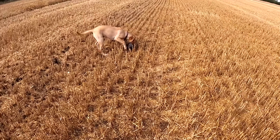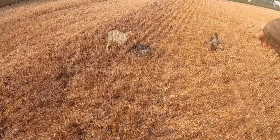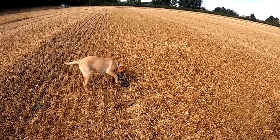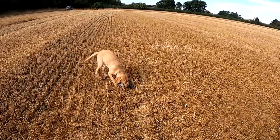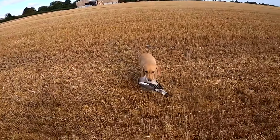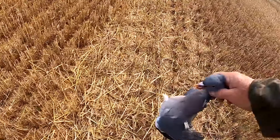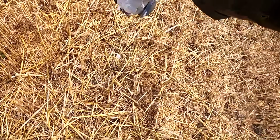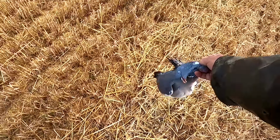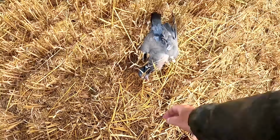Good girl. Fetch it up, up. Good dog. Fetch it here. Up. Good girl. Come on. There's a good girl. And see it again. See what else we can bring in. That'll do. Just in here amongst these legs on top there. There we go.